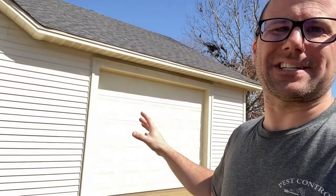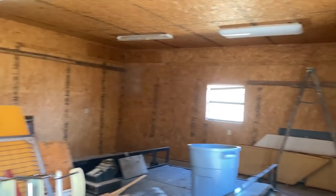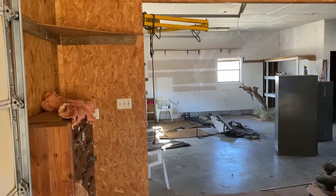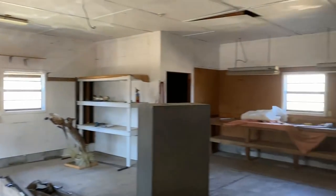So here it is, this is the shop. Two garage doors. Unfinished upstairs. Let's go in and take a look at the inside. This is a detached building on its own. So a little bit bigger than my current shop, but let's go in and check it out. This is it. Just kind of getting the stuff out from the previous owners. We haven't quite moved in yet, but this is the shop.